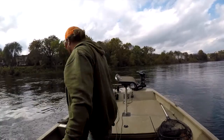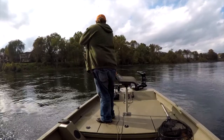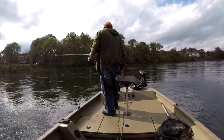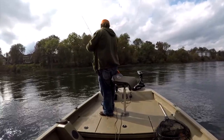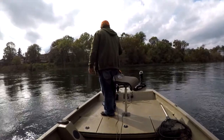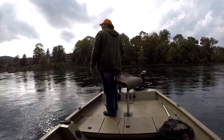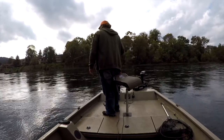Alright, let's get it out there and see if we can make thunder strike twice. There's another one. Oh, missed him. I think this is the first time I've been on this boat and not had troubles figuring out how to work the trolling motor. We're finally starting to get along.